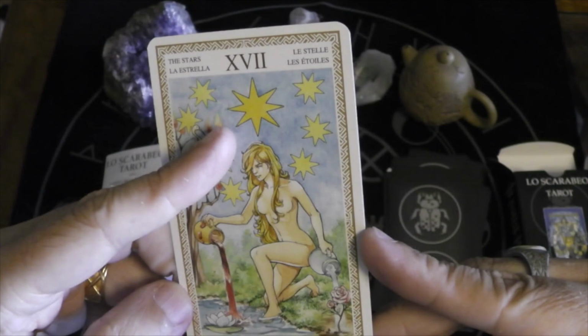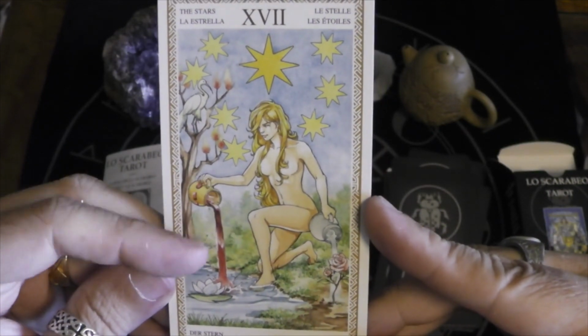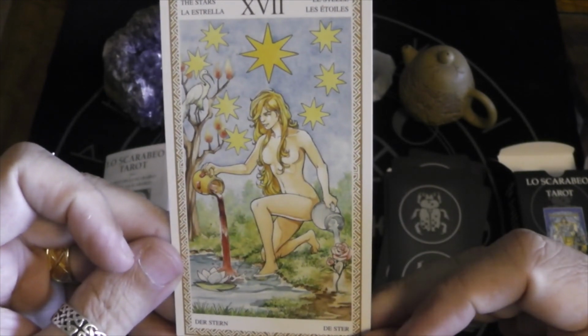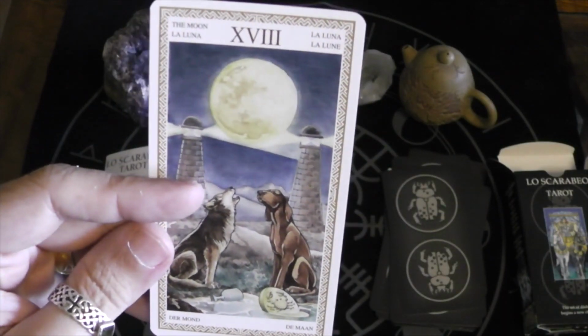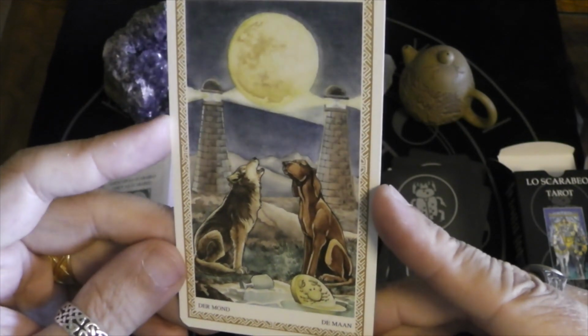You have the 7-pointed star. Here she's pouring wine, maybe? I'm not sure what that is. And then water on a rose. Yeah, I'm definitely going to have to pull out the 3 that this is based off of just to compare and see what the different symbols are.